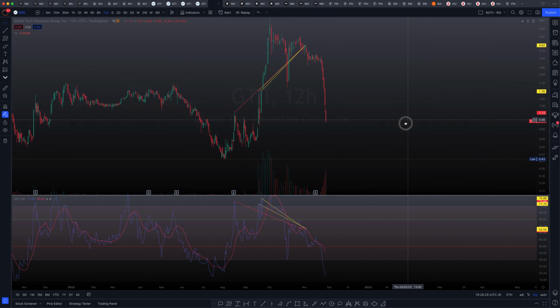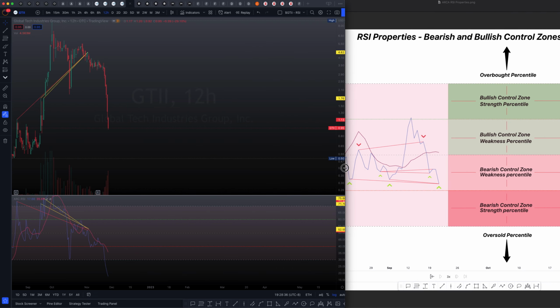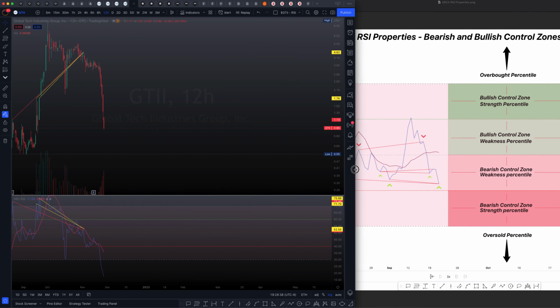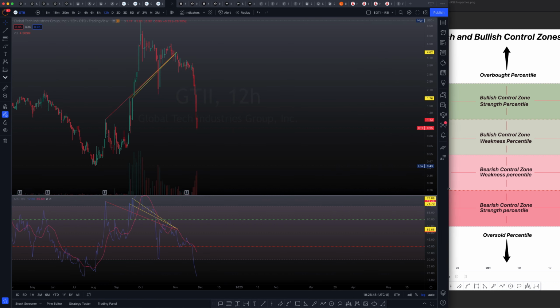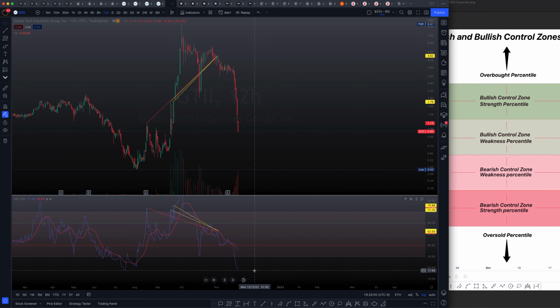Now the next thing is here on the RSI profile. So we're looking at the 12-hour RSI. Okay, so I'm going to bring up a diagram for the new viewers and new listeners to be able to tag along. These are the 4 zones that I have for the RSI, and these are right over here, so you can see and not get lost in translation. So the 12-hour RSI is still suggesting a massive nosedive here and a continuation to the downside in critical oversold area. So the lower we get here, the higher the likelihood is for us to reverse.